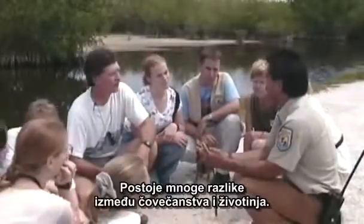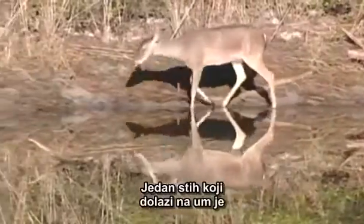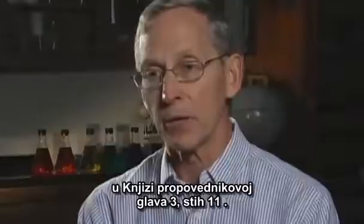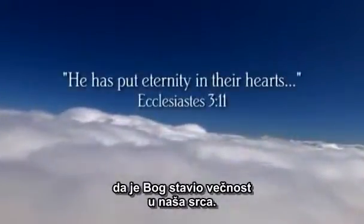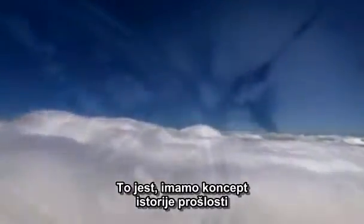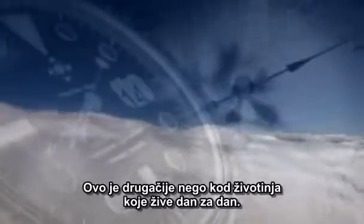There are many differences between mankind and animals. One verse that comes to mind is over in Ecclesiastes chapter 3, verse 11. It's the verse that says, we are special, that God has put eternity in our hearts. That is, we have a concept of history, of the past and present and future. This is different from animals that live for today. We are a special creation.